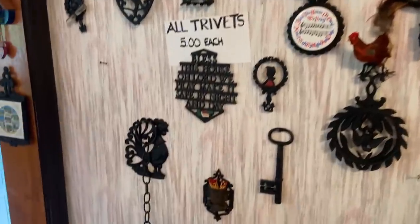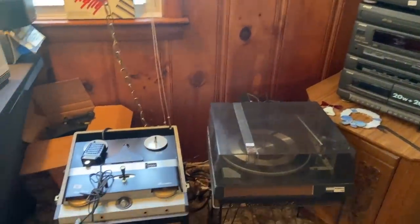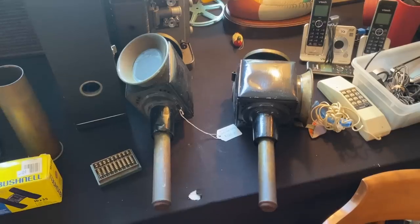Lots of these trivets, $5 each. A very 70s look again. This place has got a lot of traditional. I do kind of like the hanging swag lamp there, though. I don't know if I like it enough to pay that price, but I see some vintage stereo equipment. Again, this is just too big for me to take with me.